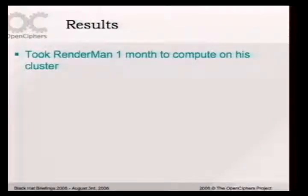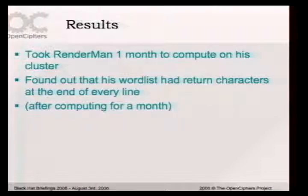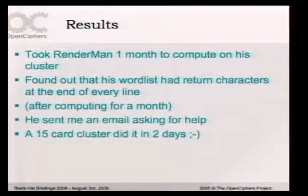RenderMan took all this stuff and he tried computing it on his lab of workstations. He said his cluster, so I assumed it was multiple machines. And it took him about a month to compute all the stuff on his cluster. Then he found out that every word in his word list had return characters at the end, and they weren't filtering it out in cowpatty for some reason. So after computing for a month, he found this out. He sent me an email asking for some help. And this system here did it in 2 days. So pretty quick, about 48 hours it took.